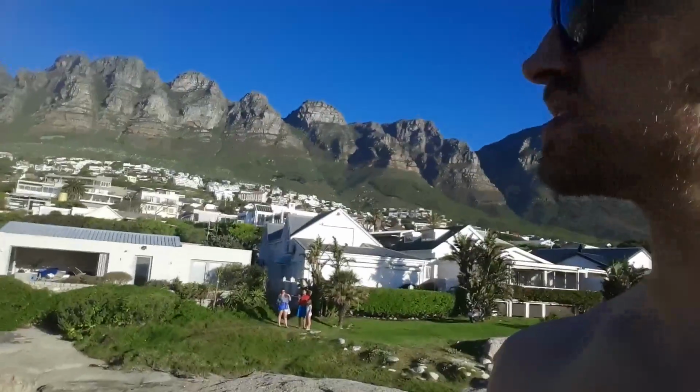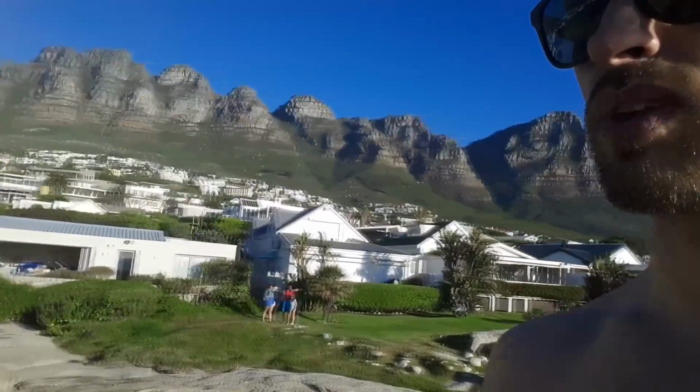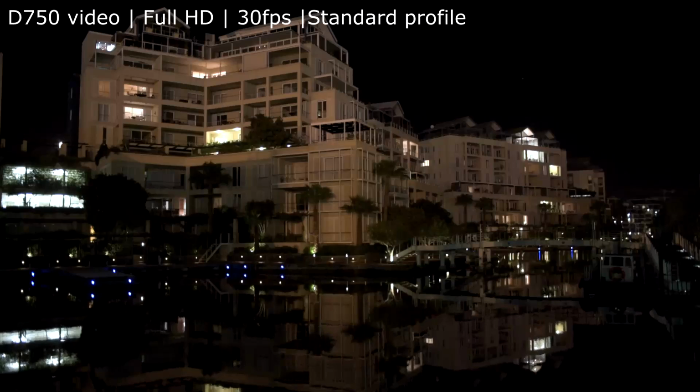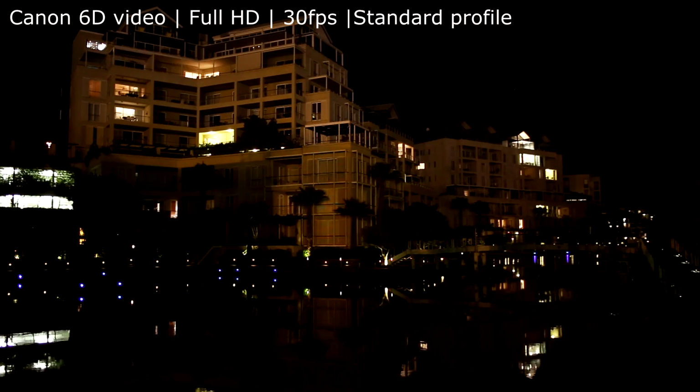So many people here today. I'm gonna try and I'll just blur people out. Isn't that beautiful? Just look at that. 12 Apostles. Nikon D750, ISO 3200, f2.8 and 1/25th of a second. Okay, so we have the 6D and batteries running low. Shit.